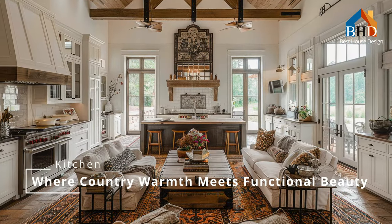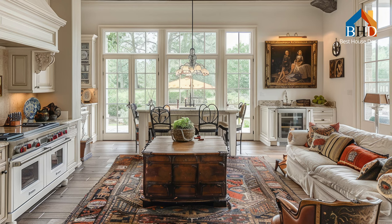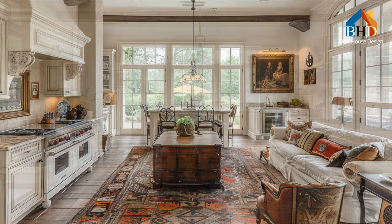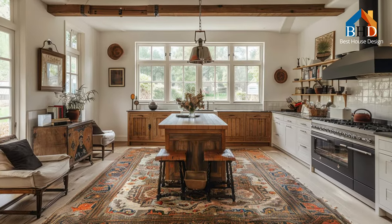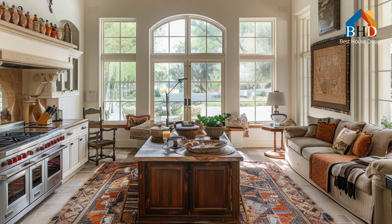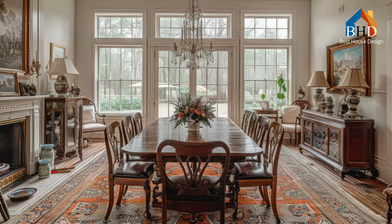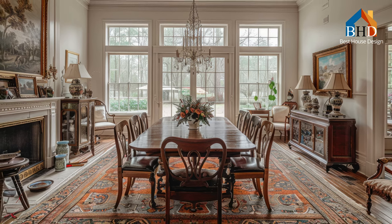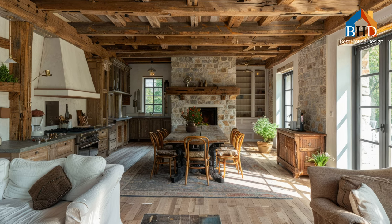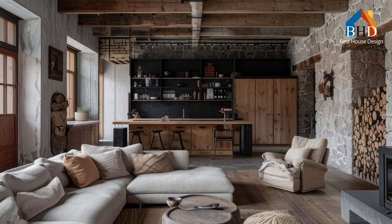Kitchen, where country warmth meets functional beauty. The kitchen is the heart of any country home, where the aromas of home-cooked meals fill the air and family traditions are passed down. To capture the essence of traditional country kitchen design, consider incorporating a farmhouse sink, a timeless and practical addition that adds instant charm. Wood cabinets or cabinets painted in soft, pastel colors exude warmth and charm, while butcher block or wood countertops lend a rustic, yet functional touch.